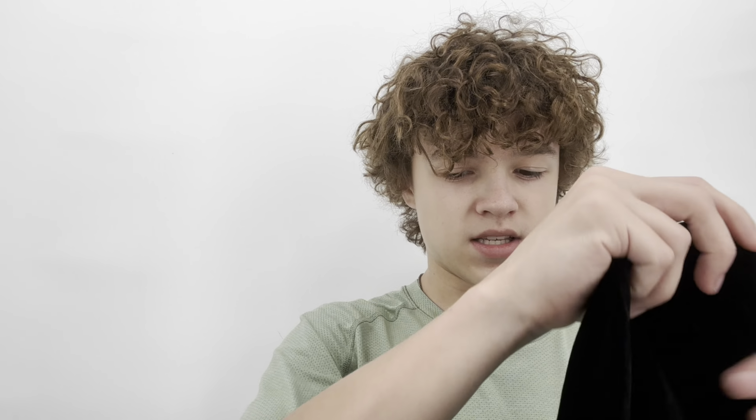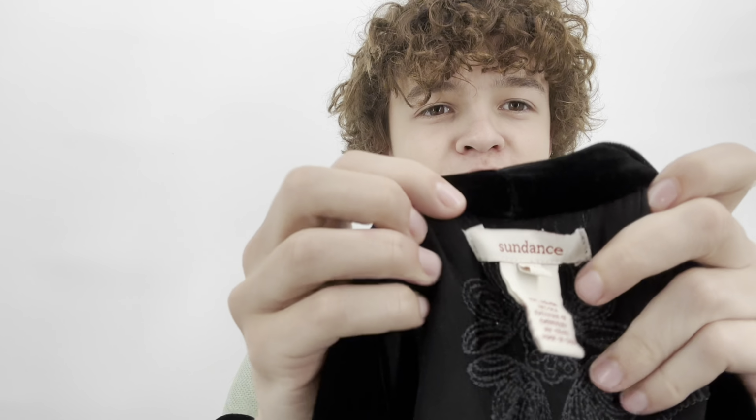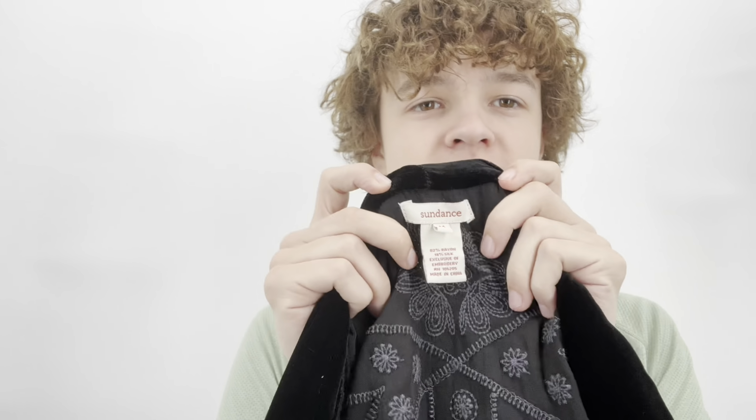All right. Next, can you tell what this is based on the style of it? I was really excited about this actually. This is like a velvety kimono type thing. And this is from Johnny Was. I'm just kidding, it's actually not. Okay, it's from Sundance, size medium. But if you showed me this and told me it was Johnny Was, I would believe you.